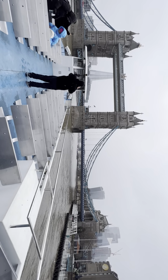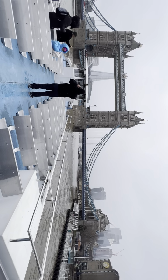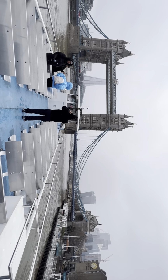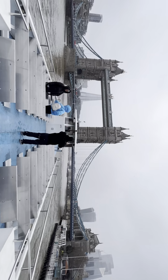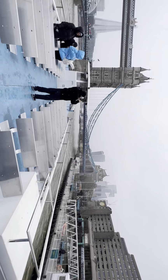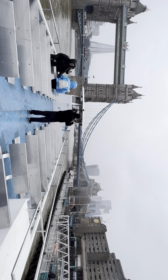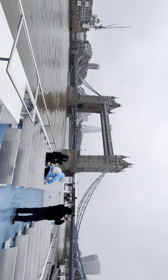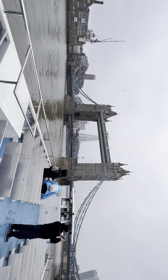Tower Bridge and London Bridge, they're not the same. No, these are two separate. That is the Tower of London, and this is London Bridge. Yeah, you get confused on this. So this is London Bridge. Yeah, Tower of London. That's great. Okay.